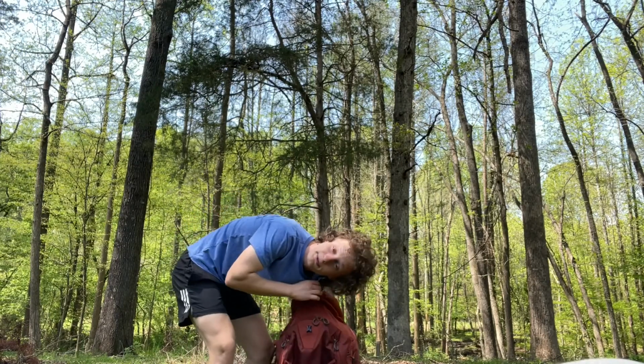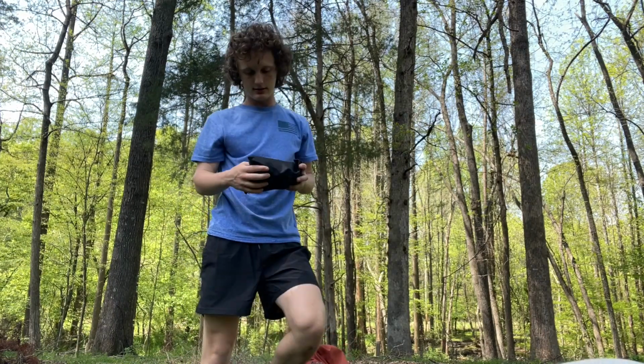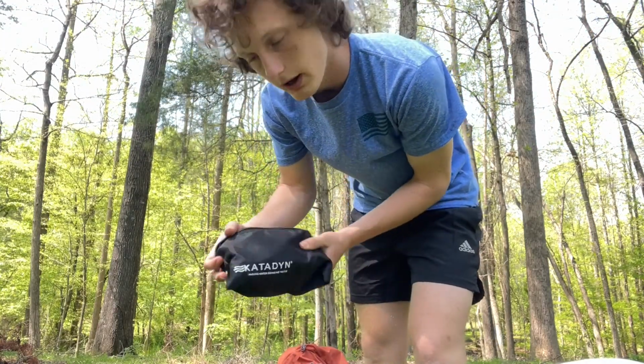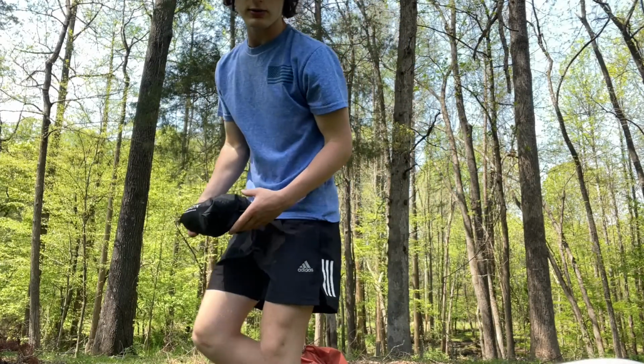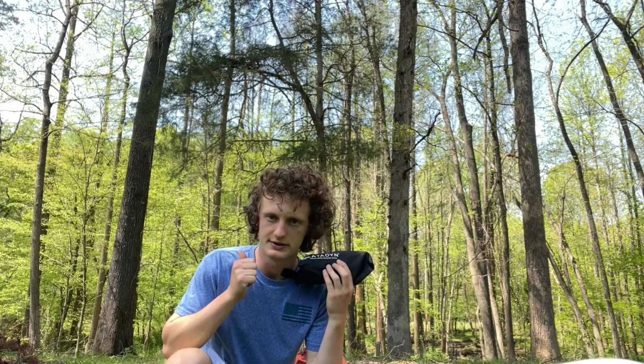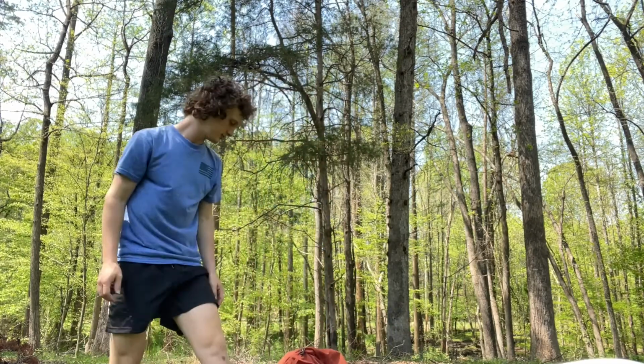And lastly, for inside my pack is this Katadyn water filter. This was actually the first trip I used it on, and I absolutely love it. I had a Sawyer Squeeze, and I still have it, but I've had troubles with the O-ring. Doesn't always filter the water great. Whenever I put the water in the bag and I'm squeezing it, not all of it goes to the filter, and I get unfiltered water in there. Not real safe, but this Katadyn water filter is amazing, really easy to use, and does a great job.